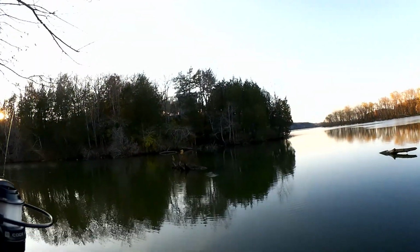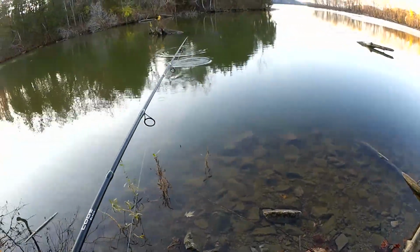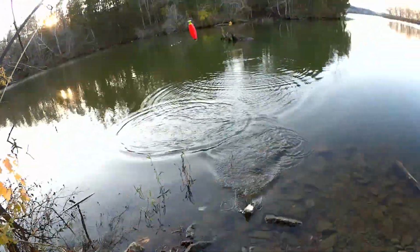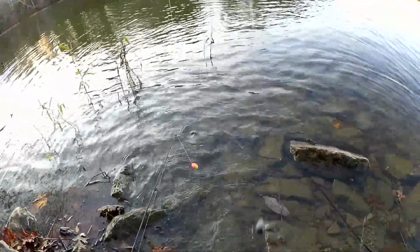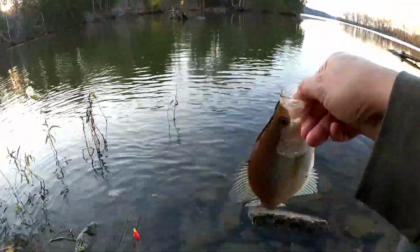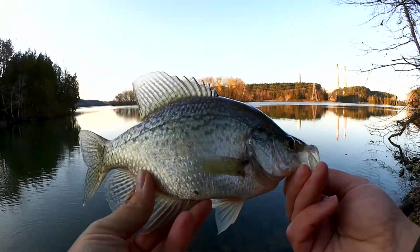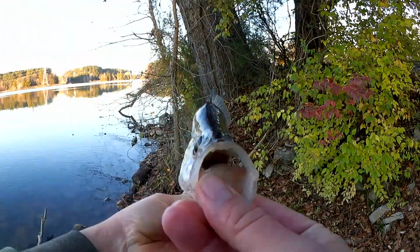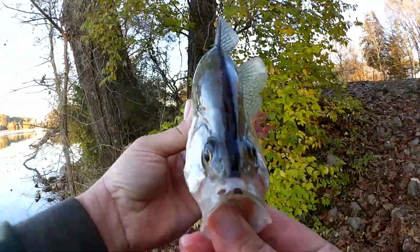Got him. Oh, another good fish. Hear that drag? Another good fish. Is it a crappie? Oh, sure is. Woo, rare catch here. Black nose crappie. There'll be people out there saying, there's no such thing as a black-nosed crappie. Yes, there is. Look at that stripe. Right? It's called a magnolia crappie, I think, in some parts. But here it's called a black-nosed crappie.